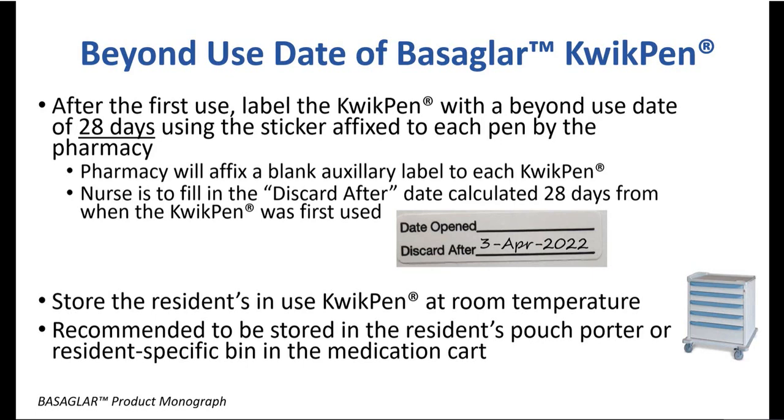In the example shown, a QuickPen removed from the fridge and first used on March 6, having a beyond use date of 28 days, needs to be discarded on April 3rd. And so nursing would also write April 3rd in the discard after date on the auxiliary label. Once in use, the Basaglar QuickPen is stored at room temperature.